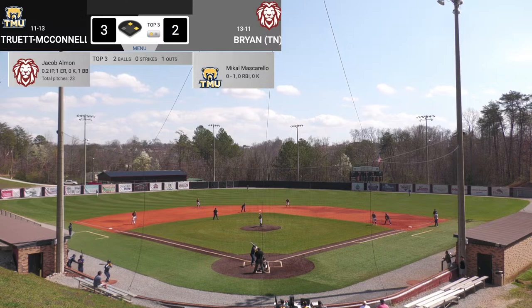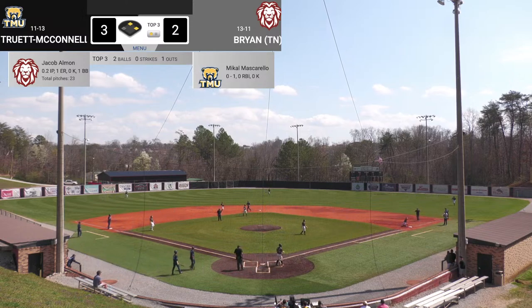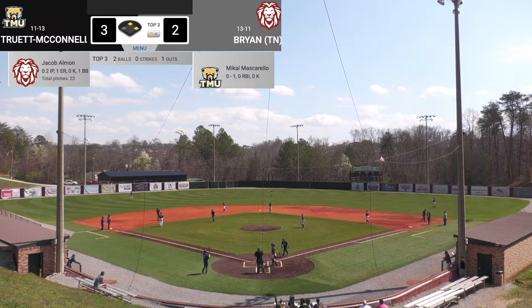Almond checks the runner. Here's the pitch. It's going to be a ground ball to Morton. That should be two. 6-4-3, double play. Oh, they just caught him safe. I think TC may have dropped the ball over there at first. Taylor made a double play ball there.